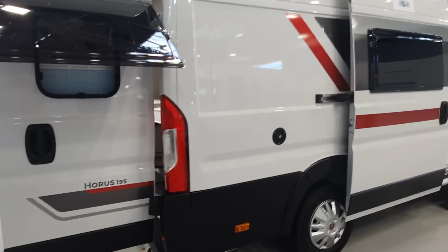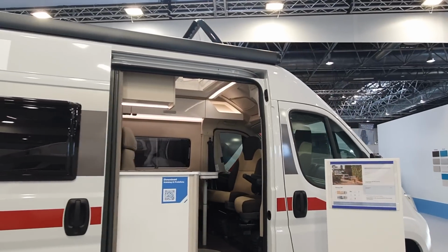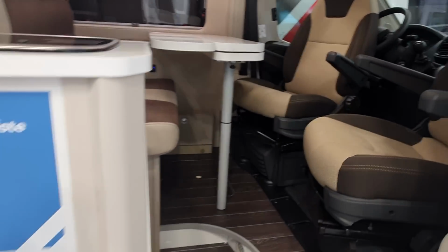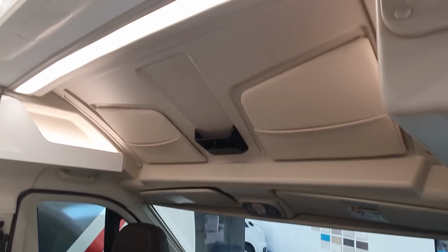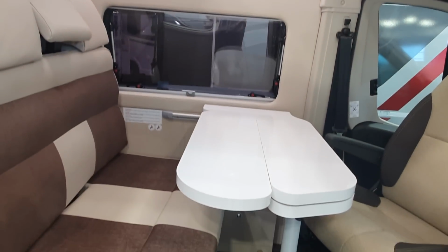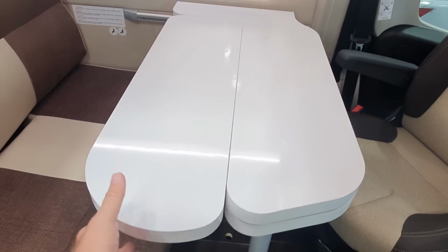This is the Horus 195, which comes at a cost of 58,000 euros. So it's 57 and a bit. Lots of space here above the cabin, and one of these tables that sort of keeps getting bigger.